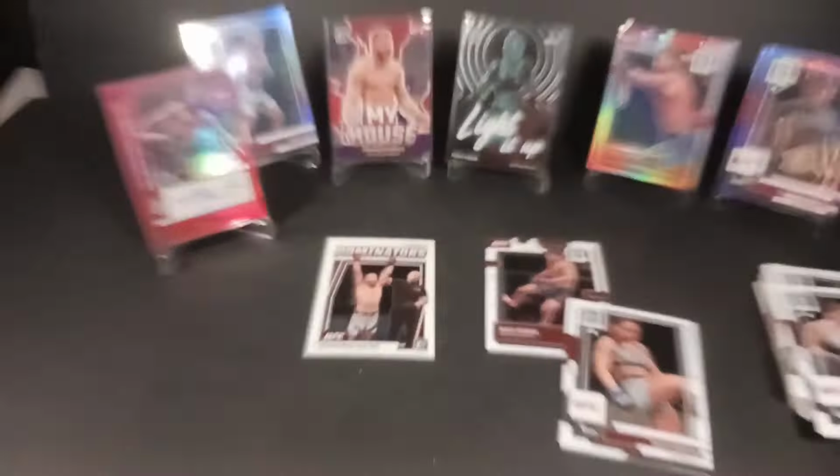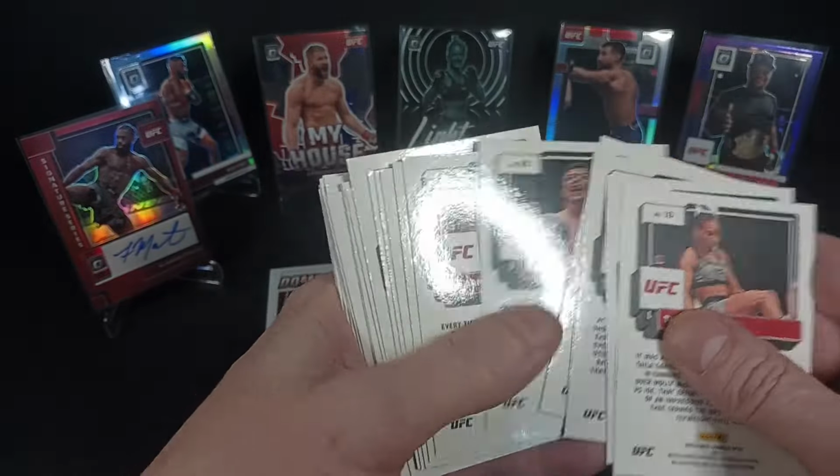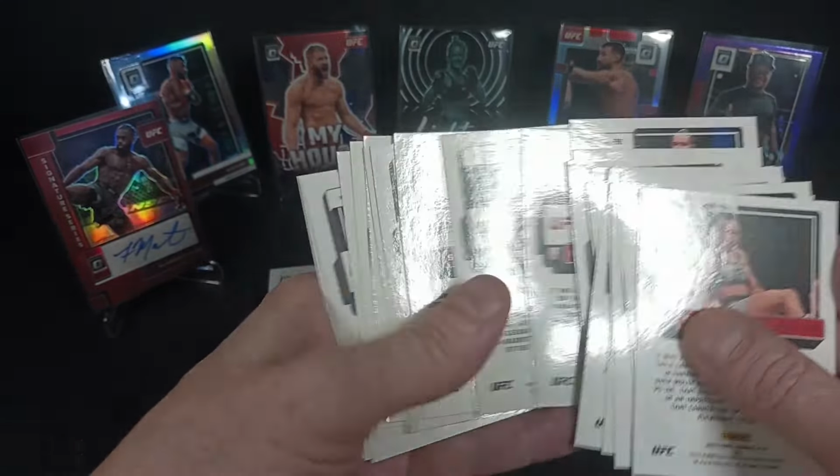Okay, well, there's a blaster box of Optic. One rated rookie, just that one. All the rest were base cards. Looking at the back, I don't see anything above 100 except for that one card. So the rated rookies, I don't know how many there are, but at least 15. And the Dominators. That was a win with the auto.